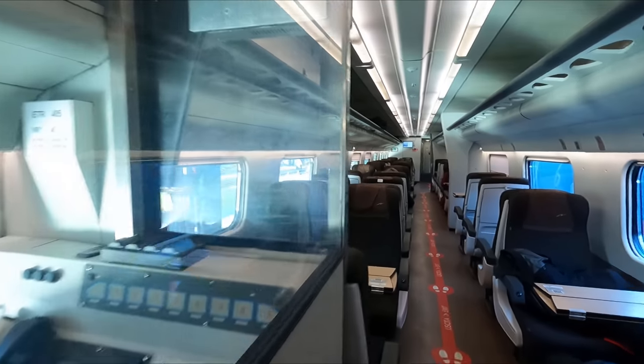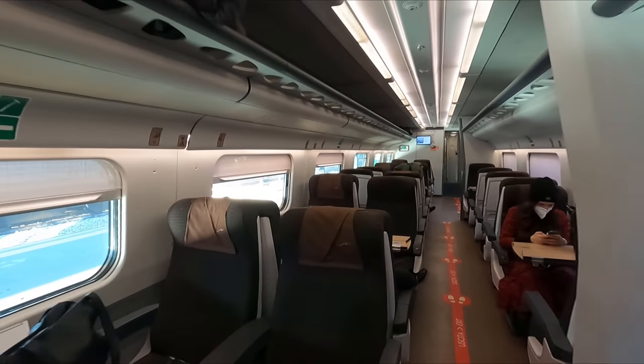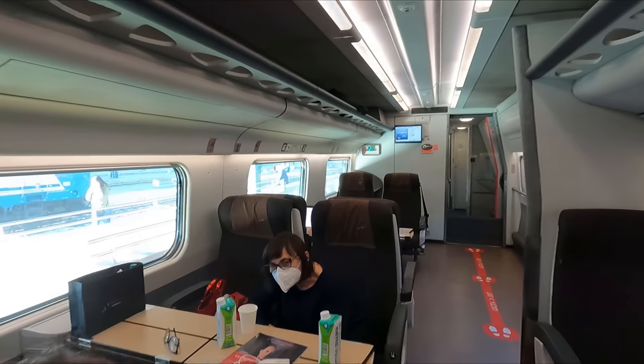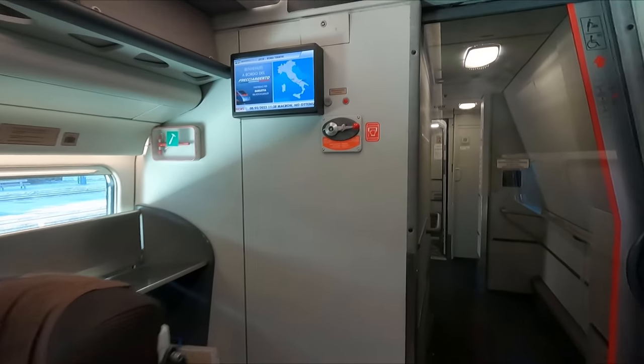The seats in first class are basically just bigger versions of those found in second, being laid out in a 2+1 configuration. Coach 3 has space for wheelchair users, which of course are located right next to the accessible toilet.